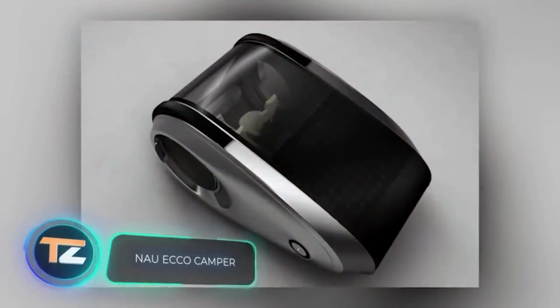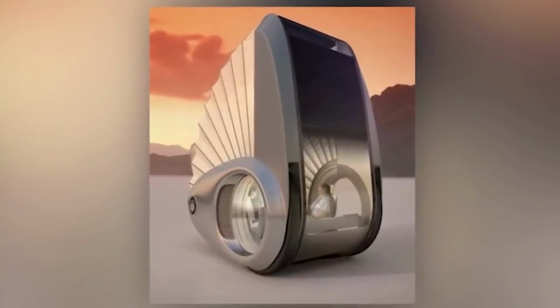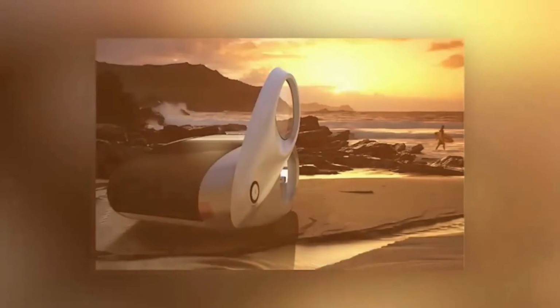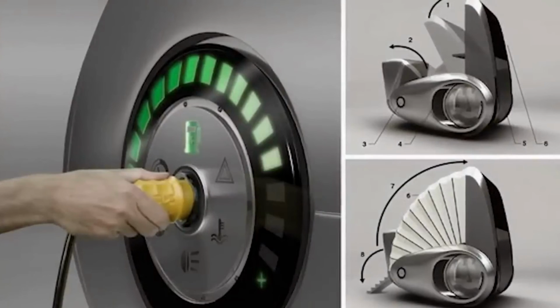So, here are the answers. The concept that looks like a car key fob is a mobile camper. It seats up to 5 passengers and transforms into something like a tent. Inside, it has not only folding beds, but also a toilet. And the designers built in solar panels for powering the interior components.